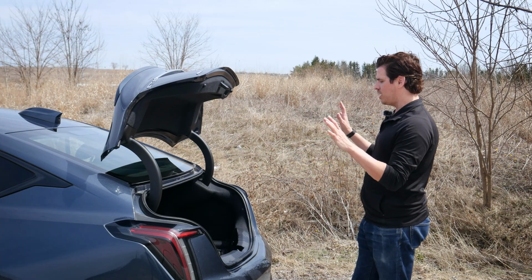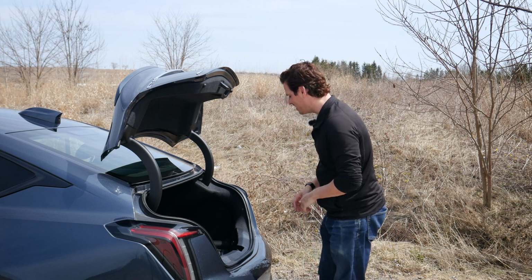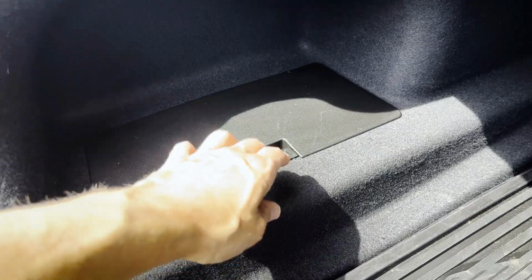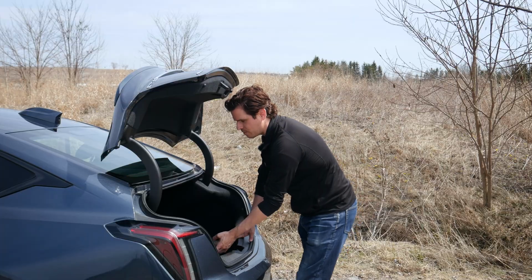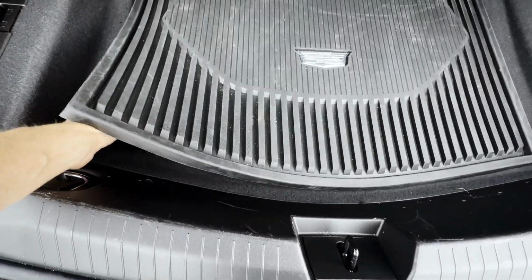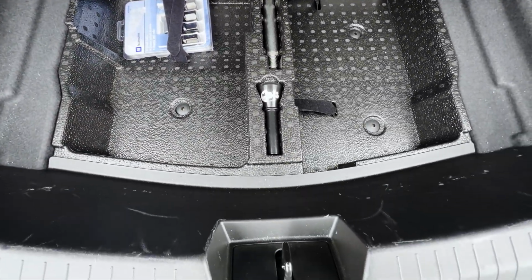Hands-free access, super useful. Hands-free up, manual back down. That's still pretty neat. Along the right-hand side, there's a little storage cubby. Along the left side, there's access to the battery. This one has the available protection package with the thermoplastic rubber tray that is beefy. I love it. And you're going to find a good amount of storage space underneath that tray.